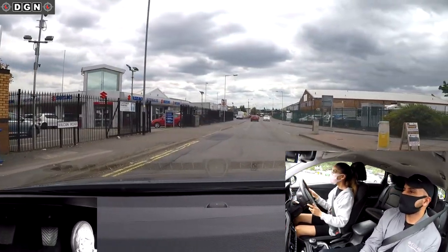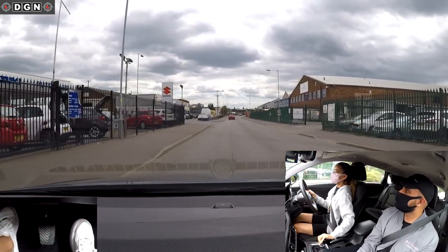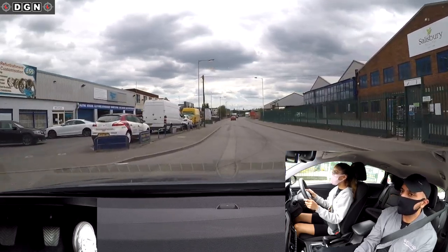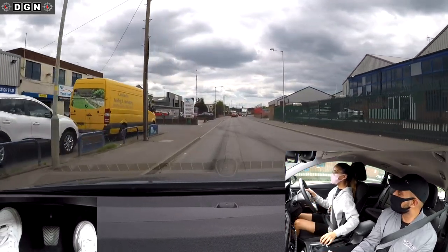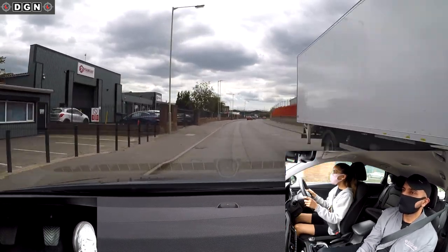Well done. How do you think that went? Yeah, that was good going into gear. Like you said, the view was restricted there. We couldn't see much, could we? Yeah, we had to slow down. There was a vehicle before we joined onto the roundabout, before we entered onto it.